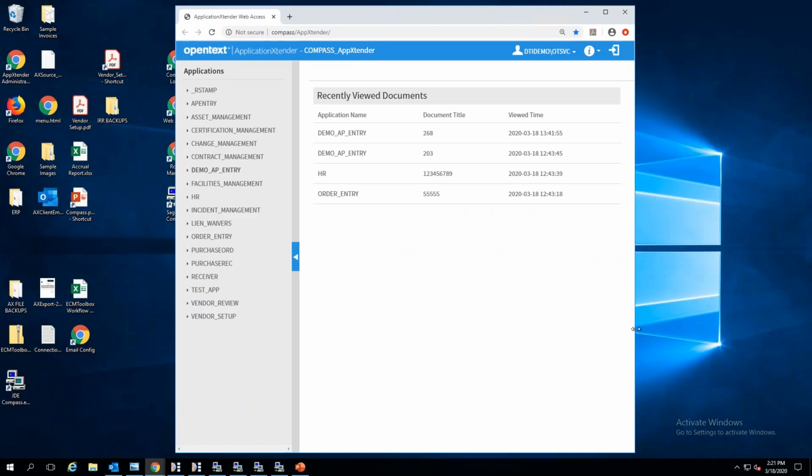And as Ryan mentioned, really the Compass solution is a true enterprise solution. And you're seeing here just some of the applications that actually come with the system. There are over 15 different applications ranging from accounts payable, accounts receivable, human resources, legal, engineering, and operations. And so when we really look at the cost of ownership, Ryan also spoke about the infrastructure.